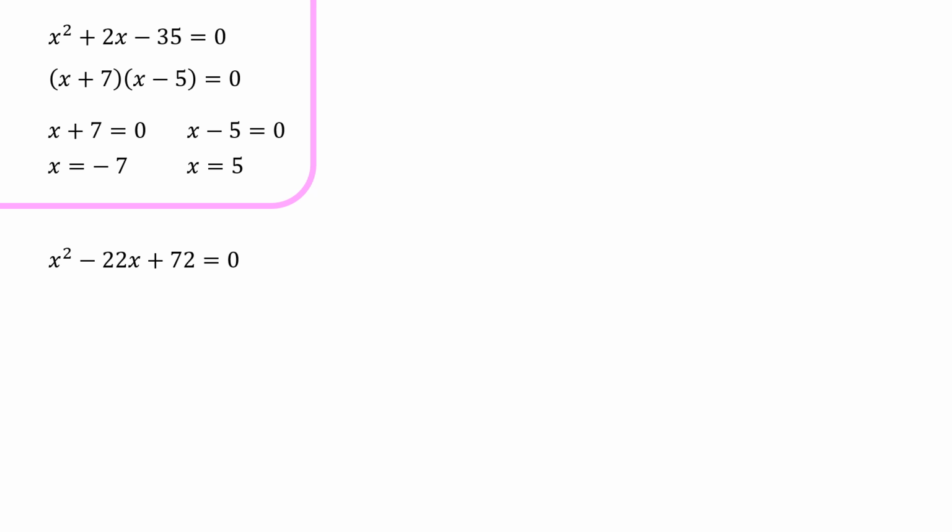Okay, let me catch up because I'm sure some of you have already started doing this next one in your head. Two sets of parentheses, quite obviously. x times x makes x squared. Positive 72. What does that positive tell us? That's right, that tells us the signs have to match. The negative on the 22x tells us they're both negative. Now, off the top of my head, the only thing I can think of for 72 is 8 times 9. But I don't think 8 and 9 add up to 22.